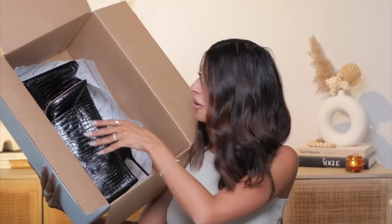Oh my gosh, the boots are in here. Oh my God, Kendall, hello. You guys, these are Miss Kim. Me and Kim are the same size. That's why in the past when I've bought shoes, I like to buy Kim shoes so that way they'll fit me. Look at these boots. Oh my gosh. Oh, let's have a look.